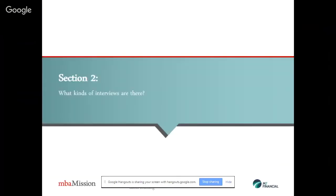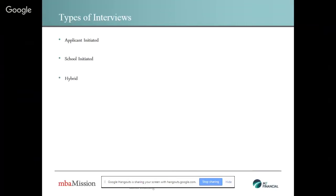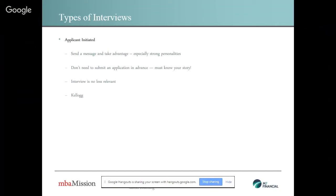And now let's dive into what kinds of interviews there are. So really three types of interviews. There are the applicant-initiated. There are the school-initiated, which you're probably most familiar with. It's the format that most people think of when they think of these interviews, waiting patiently for that call, or waiting for that email, I should say. And of course, the hybrid interview. So let's talk about these three types.